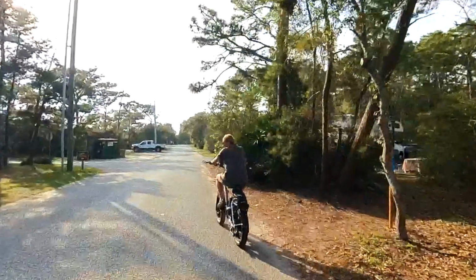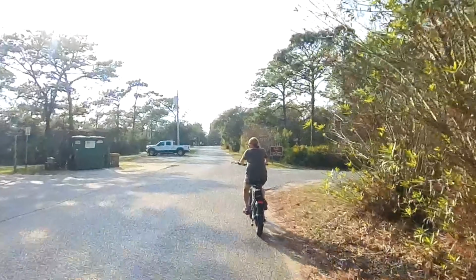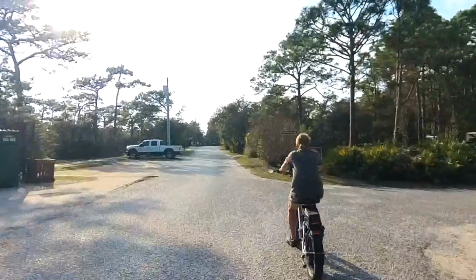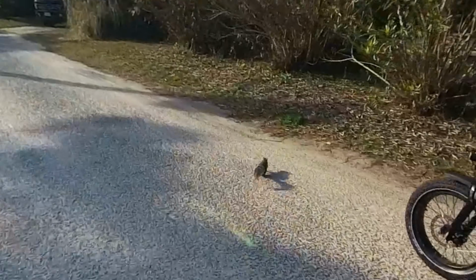Hang on, buddy. Look at that squirrel. Whoa, right out in front of us. Did you see that, Maggie?